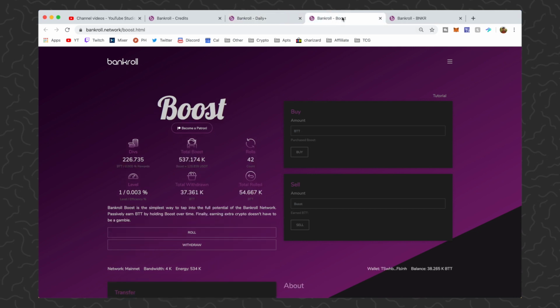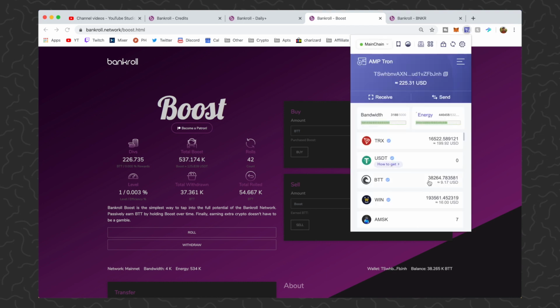I'm also in Bankroll Boost, which is kind of like credits for BTT or BitTorrent token. So the divs are really solid on this as well. It took me about 50 days to ROI. ROI means return on investment. So when you enter a contract, you kind of lose a little bit usually. And the goal is to ROI, and then once you've ROI'd, pretty much all the dividends you get are just profits. So I've just been collecting profits at this point. You know, I got 226 BTT there. They just keep coming through every day. I've also got 38,000 BTT in the wallet that I've been stacking up.